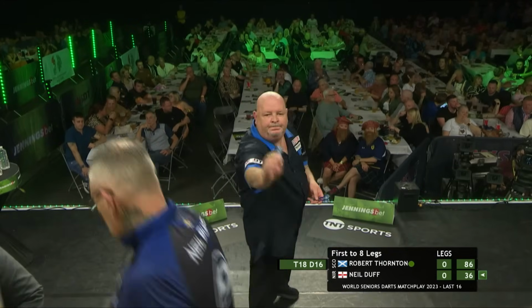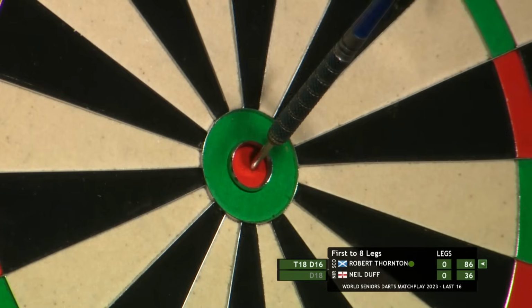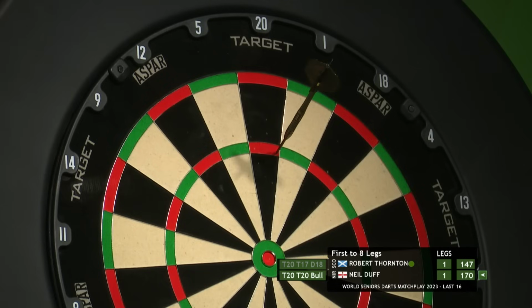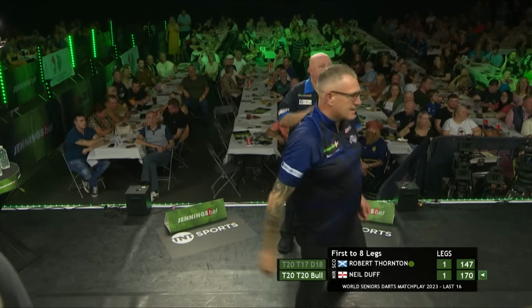126, from the 86. That applies pressure. Only the bull. Only the bull, that's all he needs. R. Thornton produced the highest average we've had at the seniors in that match, 98.72. But look at this from Duff. 145. It's a great effort.